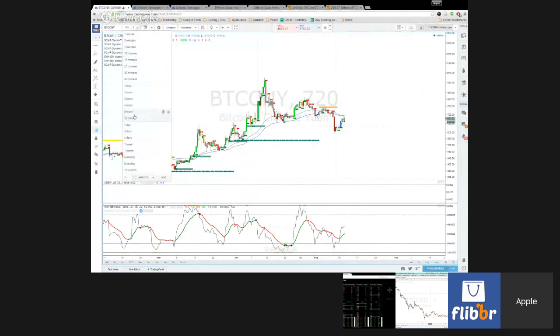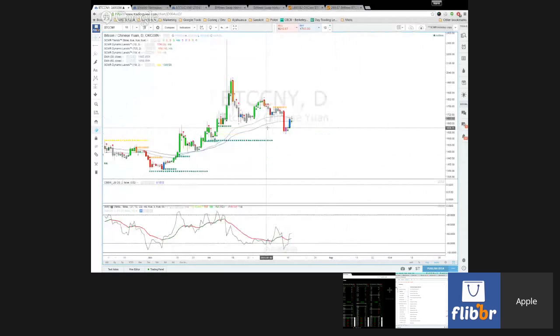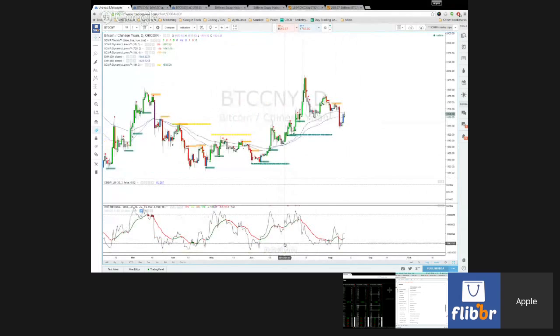So I'm going to start off on the daily. Daily is printing confirm reversal right now. I'm not super interested in this at the moment. I'm not particularly keen on this. I'll show you why on the low time frames later. But daily Willie is pretty low. And so what's he going to do?